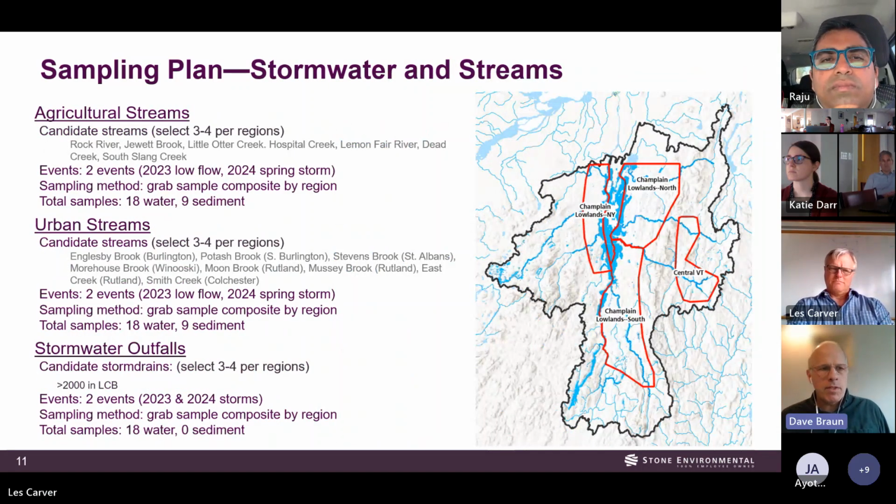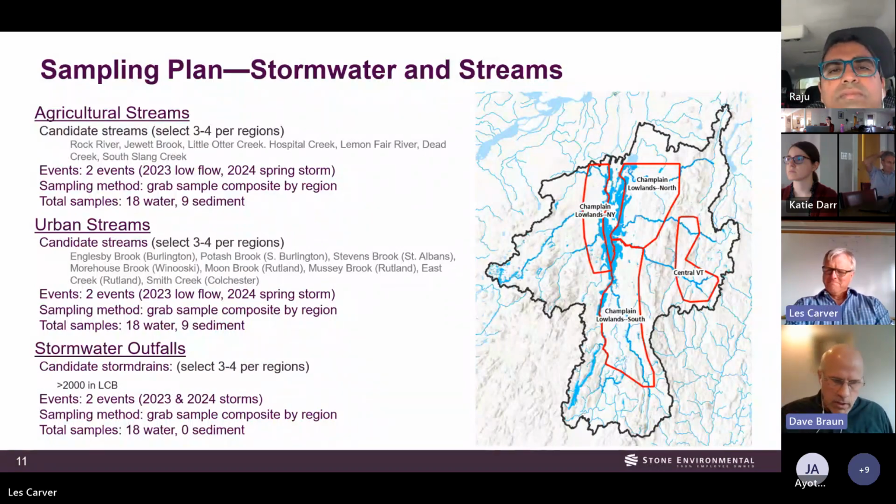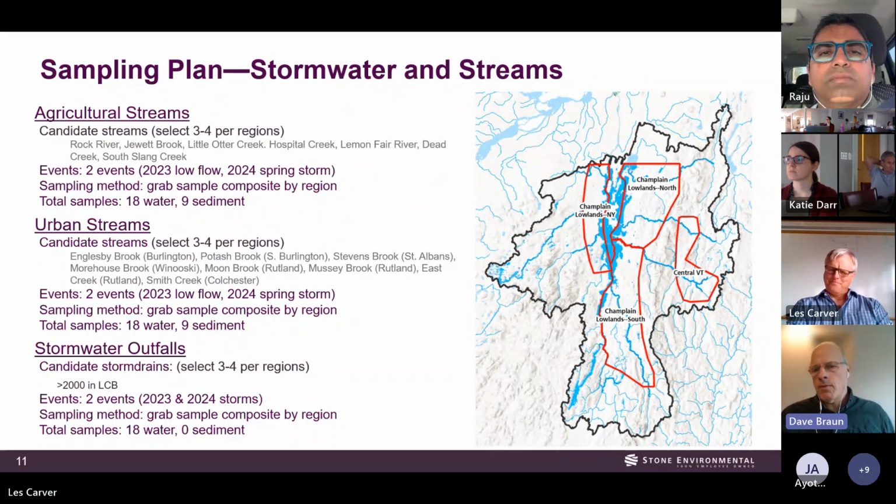For streams, there are a lot to choose from. Again, for the agricultural streams, we want to go into relatively homogeneous watersheds with a lot of agriculture. As we go bigger, we get more forest, even if it's the Missisquoi. So, but not too small. And so we kind of regionalized this in our current thinking. And again, not sure that will stand the test, but we've broken the basin down into 4 regions.